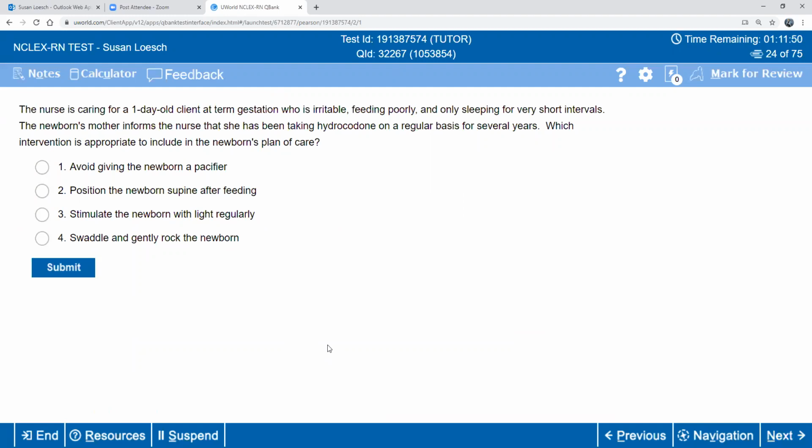The nurse is caring for a 1-day-old client at term gestation who is irritable, feeding poorly, and only sleeps for very short intervals. The newborn's mother informs the nurse that she has been taking hydrocodone on a regular basis for several years. Which intervention is appropriate to include in the newborn's plan of care? Avoid giving the newborn a pacifier. Position the newborn supine after feeding. Stimulate the newborn with light regularly. Swaddle and gently rock the newborn.